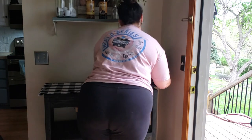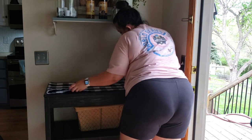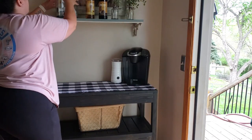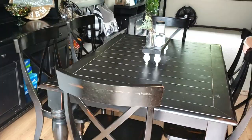So the runner here finally came out of the wash, so I wanted to put it on real quick, even though I had already wiped this down earlier. That is an actual table runner. It's super long. I do fold it in half so it'll fit on my little coffee table there.